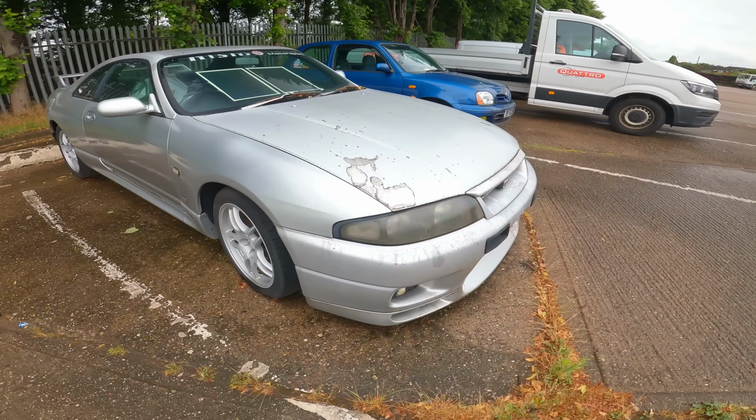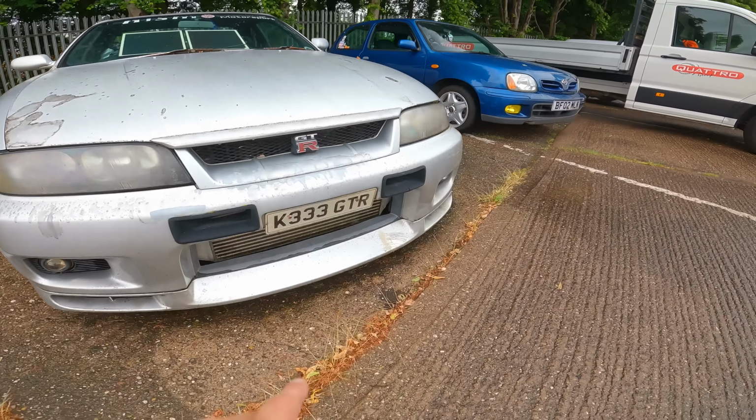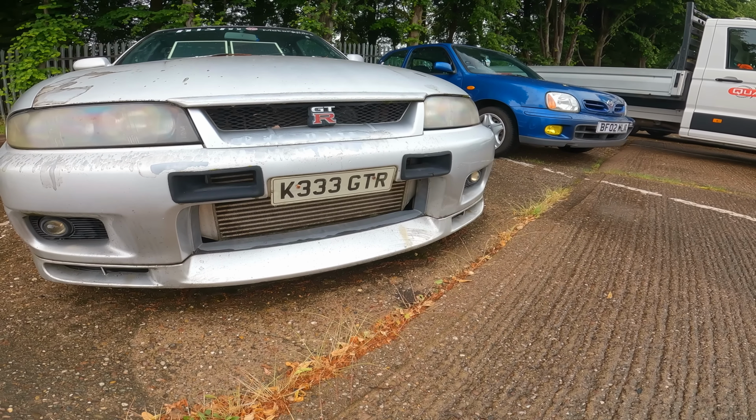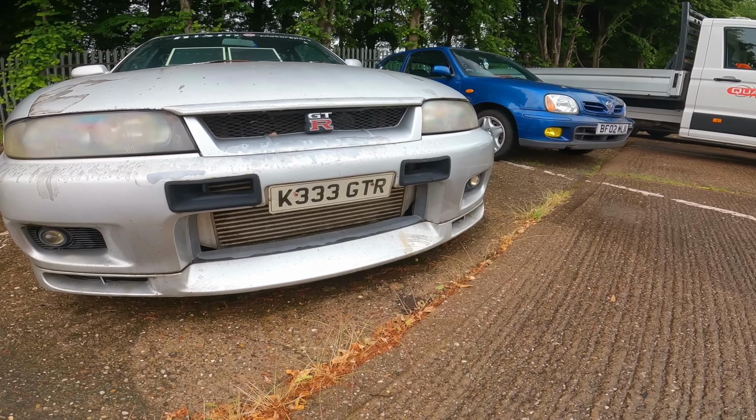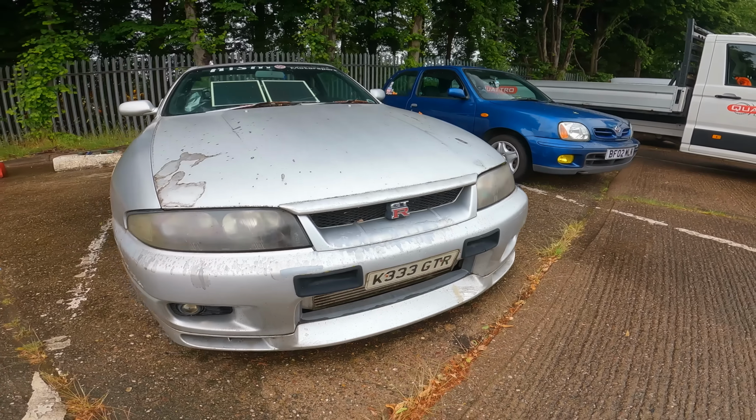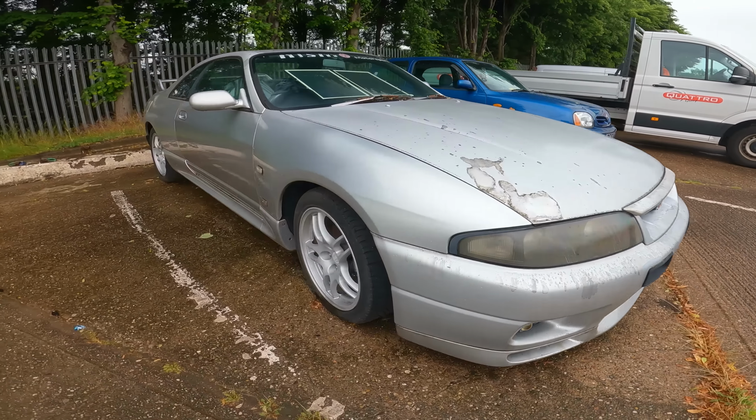He's already been offered about 10 grand for it. Call registration K333 GTR. So as it sits, he's been offered 10k, but he's not selling it. But he's let me look around it, so how cool is this?